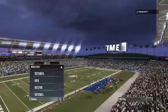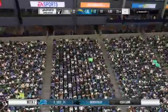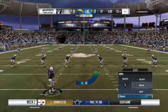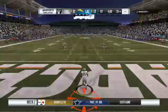Now, if the team receives the ball, scores a touchdown, they win the game. If they kick a field goal, though, or don't score, the other team gets a possession. And after both teams get a possession, then we're into sudden death. First team to score wins the game. So we're right back where we started, all even as the kick's away.